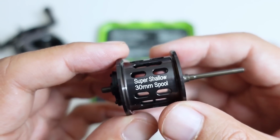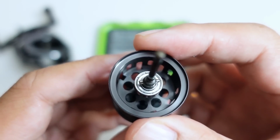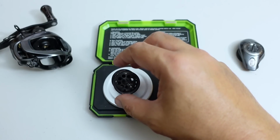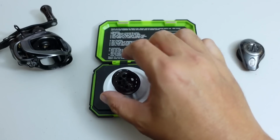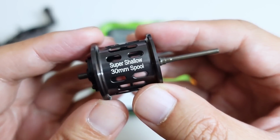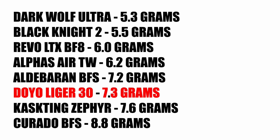That's about on par with the Shimano Curado BFS, that's much cheaper. But I'm going to take this bearing off and we're going to get a true weight on it. Okay, so spool bearing is off, and let's check out the true rotational mass of this spool. 7.343. So much lighter than 8.8 grams, but still, by today's standards, this is actually very, very heavy. It's probably about 1/10 of a gram more than the Shimano Aldebaran BFS spool, but still far from the 6.2 grams of the Alpha's Air TW and way off the 5.3 grams of the Sunoya Dark Wolf Ultra, which is currently the lightest stock BFS spool in the world.